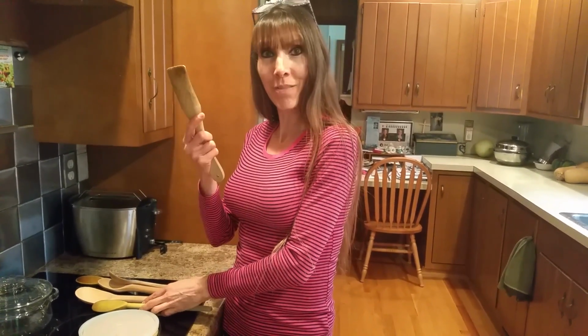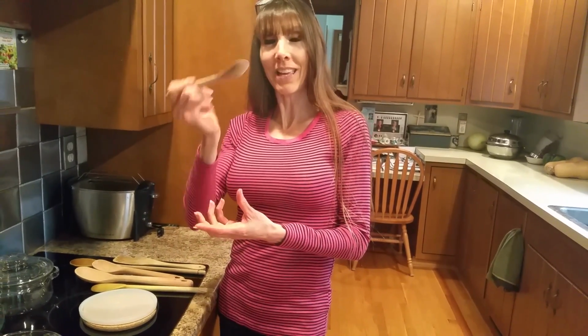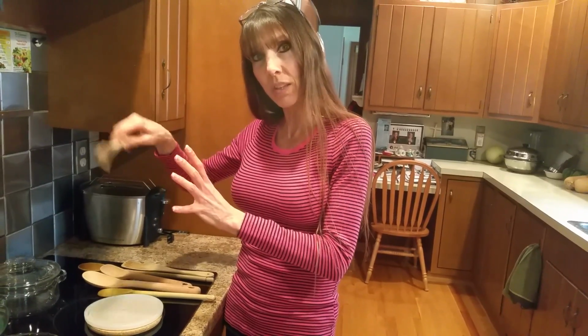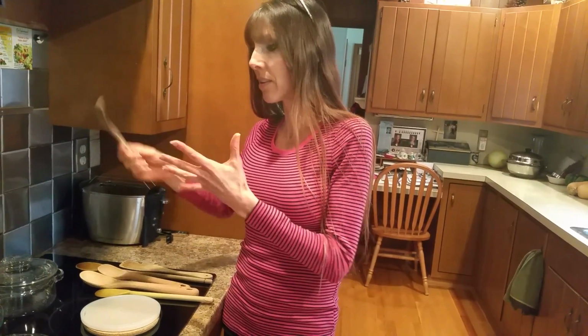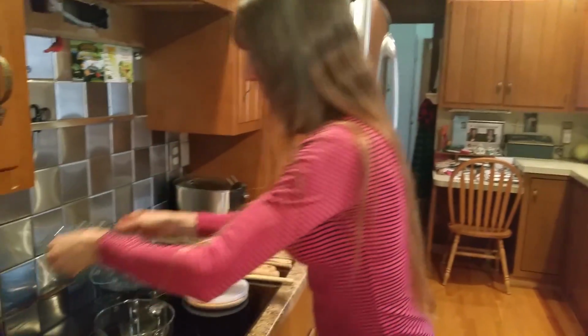Even wooden spatulas. I love them, and I even eat with them. This is my spoon that I eat with every morning. It's a neat thing to think about. It's so safe for the glassware to cook with these, and it's not going to scratch them. Just try it. Think about buying some utensils made of wood. Now take a look at this one.